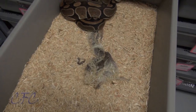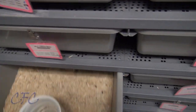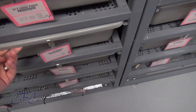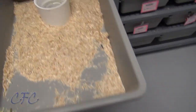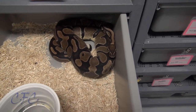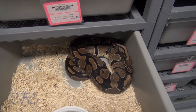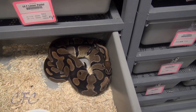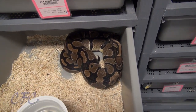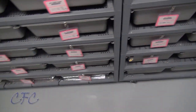I'll leave the sheds in there. I think it helps stimulate breeding. And this one has 9 millimeter follicles. Not quite big enough to guarantee that they'll go into ovulation, but it's a good sign to see them having follicles, and hopefully they'll grow when I ultrasound in a few weeks.